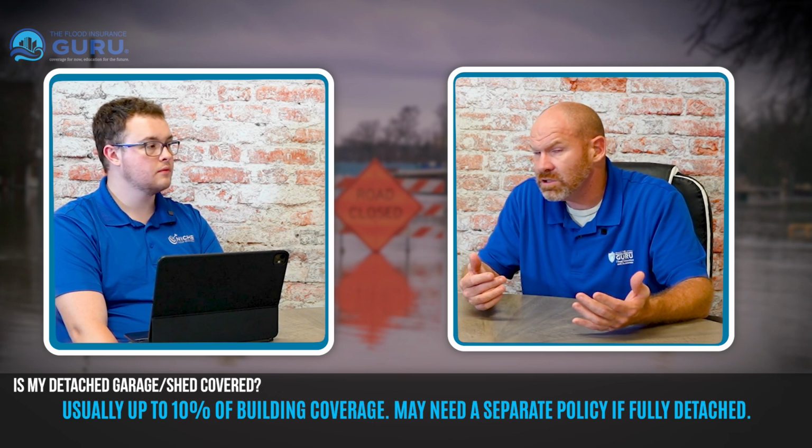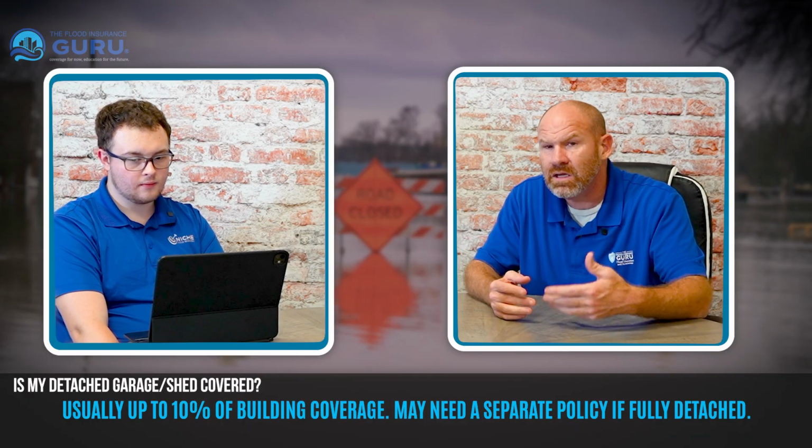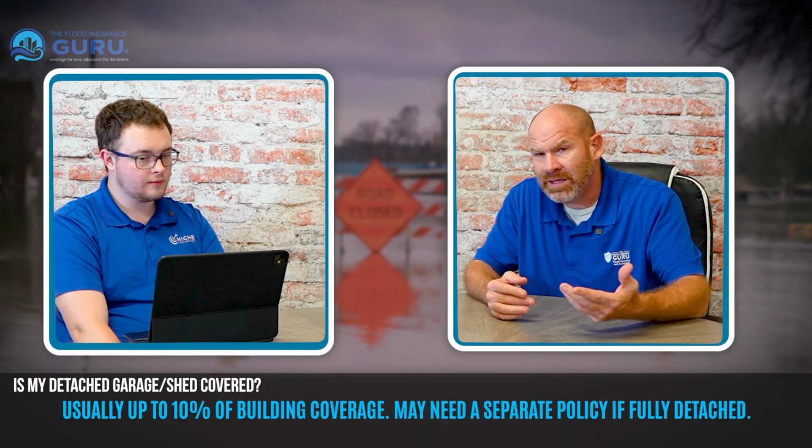Now with a private flood insurance policy, you'll be able to put this on those other structures, typically giving yourself up to 10% of whatever the building coverage is. Same thing with the inventory on the inside. You want to think about that when you think about belongings.